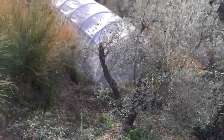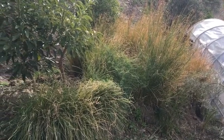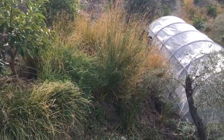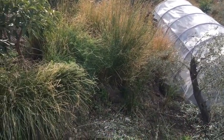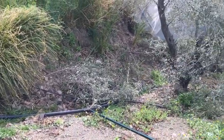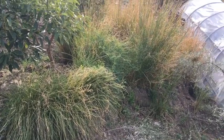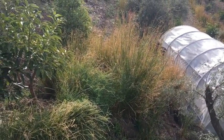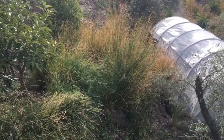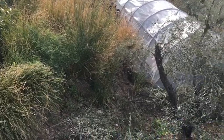So what we did, as you can see in this area here, is we planted vetiver here, and by doing that, we guided the water to go down this ravine instead of going in towards the greenhouse. And you can see how large the vetiver has gone. At the end of this video clip, I will add a couple photos from the website that'll show you the dates planted, how long it took to do that.